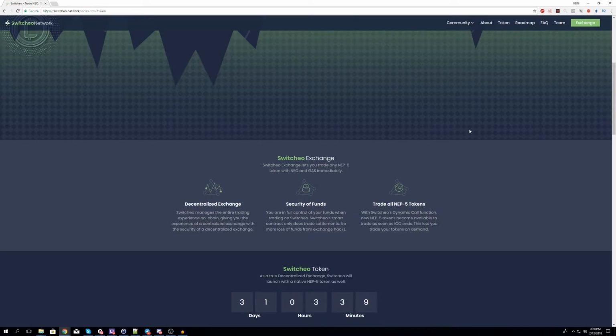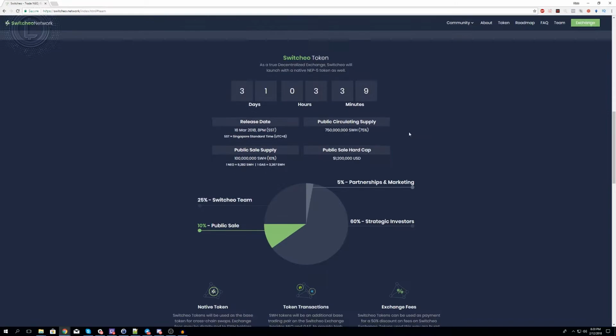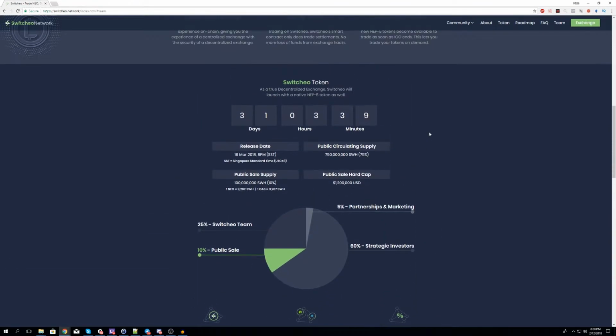Also, let's take a look at the Switcheo token. As a decentralized exchange, Switcheo will launch with a native NEP5 token as well. Why would you need that token? It is to lower the fees that you pay when trading, and it's also a token you can accumulate more of, kind of like Binance Coin on Binance. Here you can do the same, so your fees go down if you use the token. It's definitely usable, and I think that's a great use case. Nothing wrong with that.